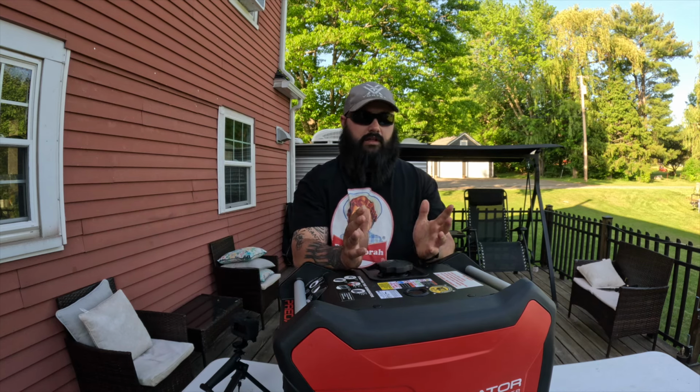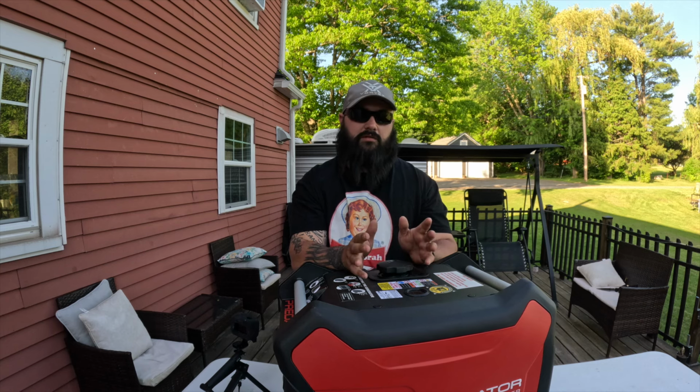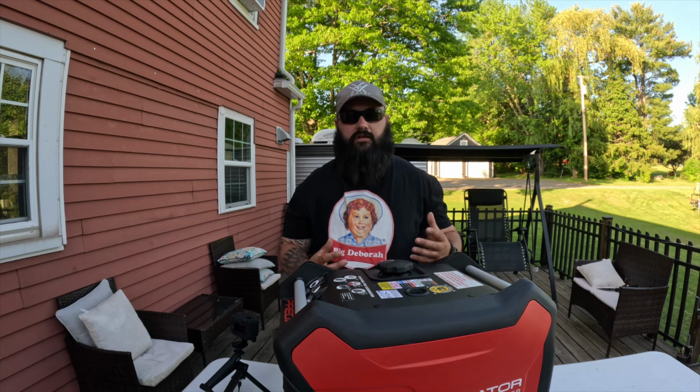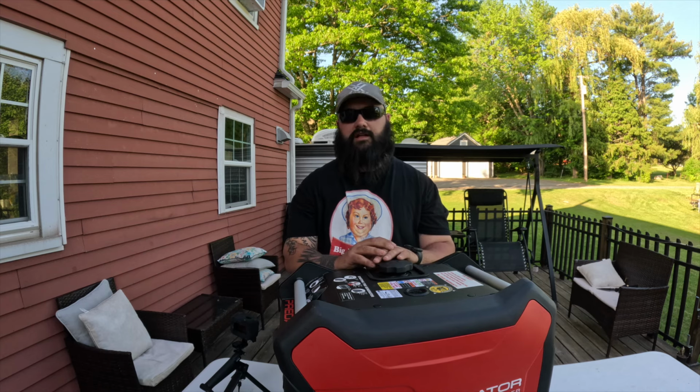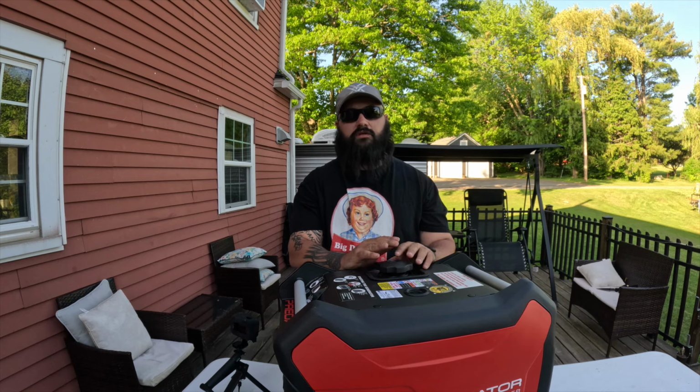I think. So there it was, the Predator 3500. Highly recommend you get it. I'm going to give you some pointers though. Please pop this back panel off, check your spark plug, give it a once over, just take a look at everything, make sure everything's connected before you put your gas and oil in. It'll save you a little bit of money and a little bit of frustration.